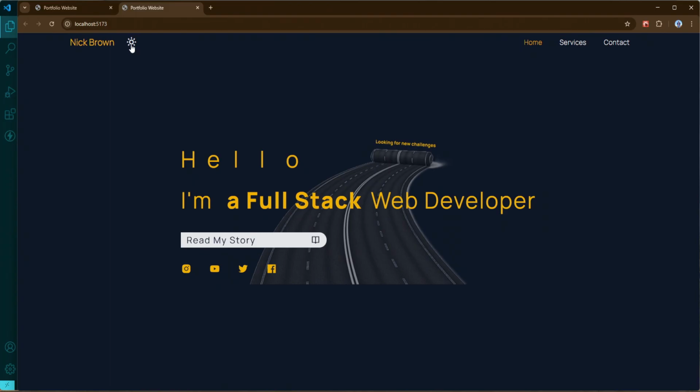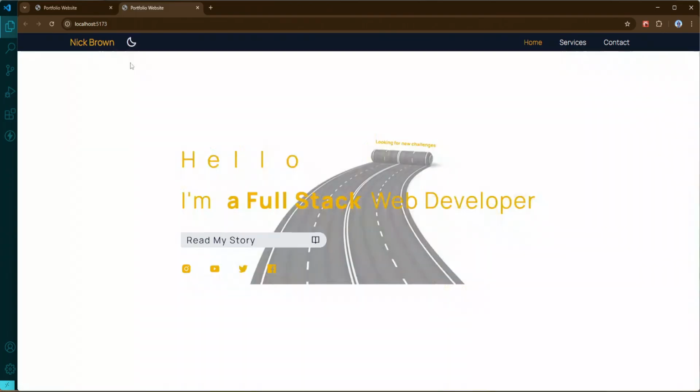Right now we see here the sun icon. If we click it, then we'll get here the moon icon. Okay, so the background updates correctly between light and dark mode, and the icon changes dynamically between sun and moon when toggling. Now that we have successfully implemented dark mode toggling, the next step is to refine the UI by improving color transitions and making sure that all elements respond smoothly to the theme changes.